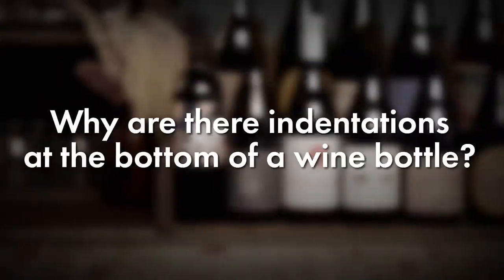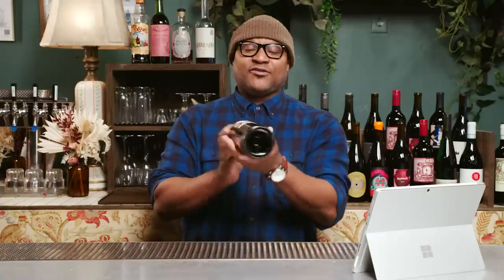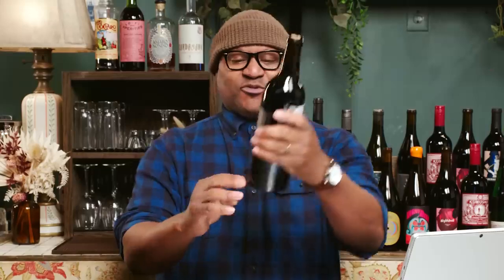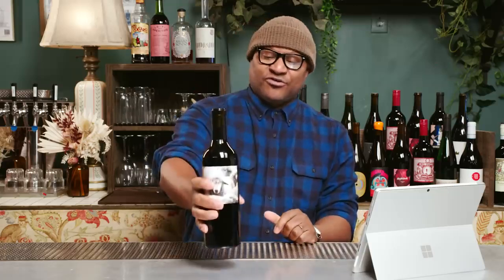Okay, next question. Why are there indentations at the bottom of a wine bottle? So it's actually called a punt. This is the bottom of the bottle. There's a big indentation in the back here. And there's lots of different folklore. People talk about, oh, you're supposed to pour from it. You can stick your thumb in it. Or this is supposed to collect the sediment in the bottom. And it does some of those things, but intentionally, it was actually done so the bottle could sit flat.